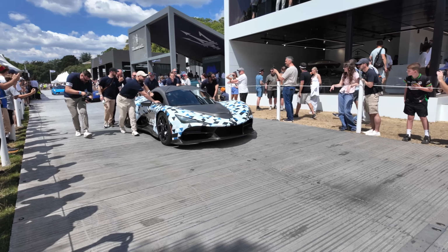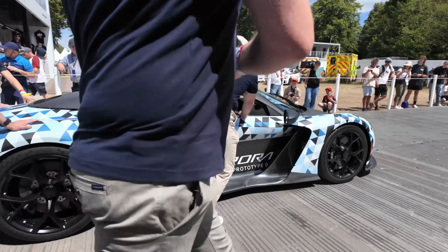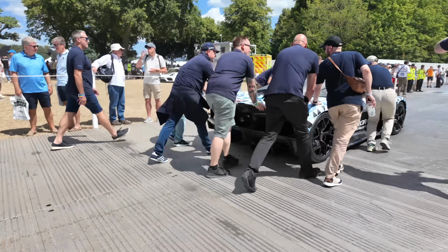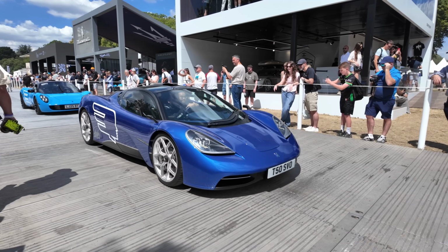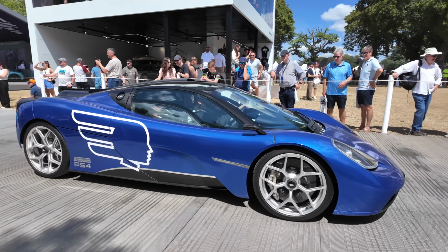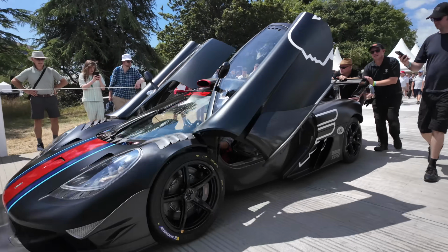The new Zenvo going up the hill for the first time. Not wrong. Gorgeous T50. Pushing the T50s Niki Lauda.